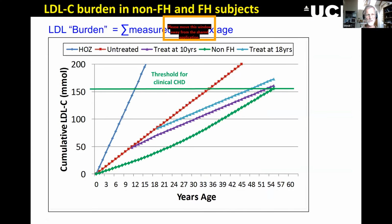And let me just point out how important this concept of the LDL cholesterol burden is. This is the sum of the measured LDL times age, and it's the same sort of concept as smoking pack years. What I've done here is drawn in green the cumulative LDL cholesterol burden in individuals who don't have FH, and we've drawn an arbitrary threshold here for developing clinical CHD at about 160 cumulative millimoles, and non-FH individuals cross this threshold at 55 years. So that's the time when they are at risk of having a CHD event. What you can see in blue here, if you're homozygous for FH, you cross that threshold at 12 years.